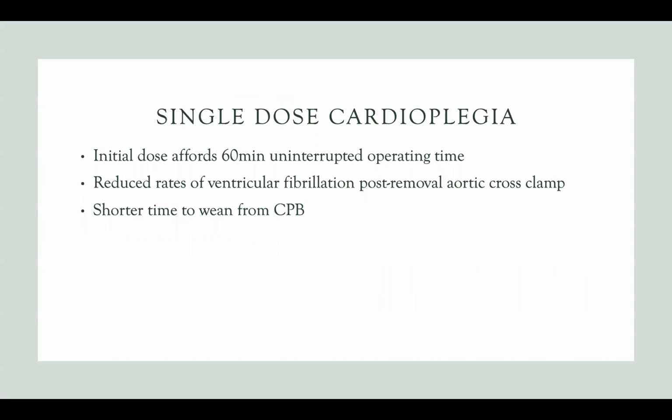The beauty of single-dose cardioplegia is that initial dose. Instead of giving me 10 to 20 minutes, imagine through that small hole, I now have 60 minutes of uninterrupted operating time. The reduced rates of VFib post-removal of the aortic cross-clamp are excellent. That definitely helps. I've noticed a big difference.